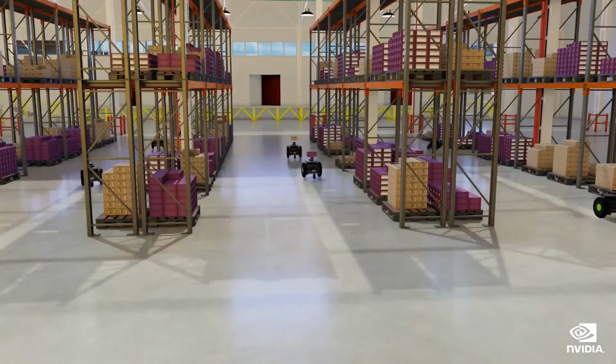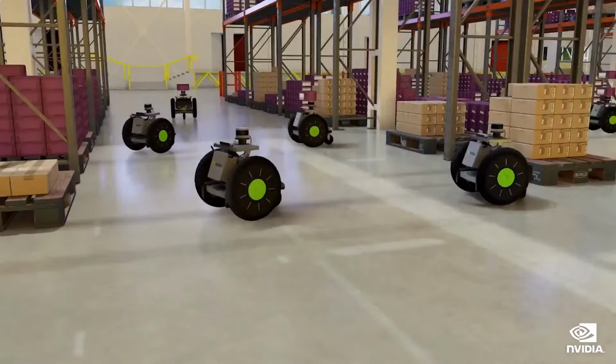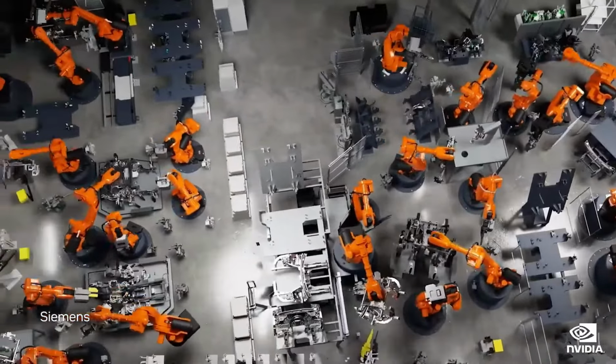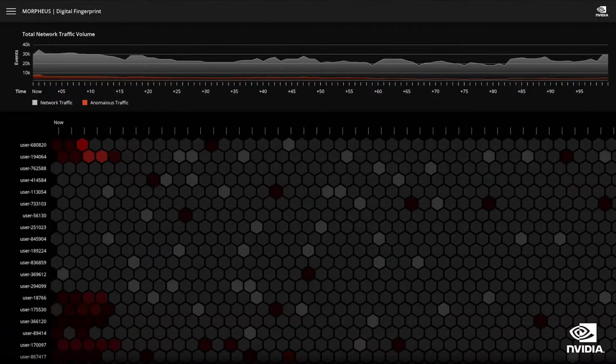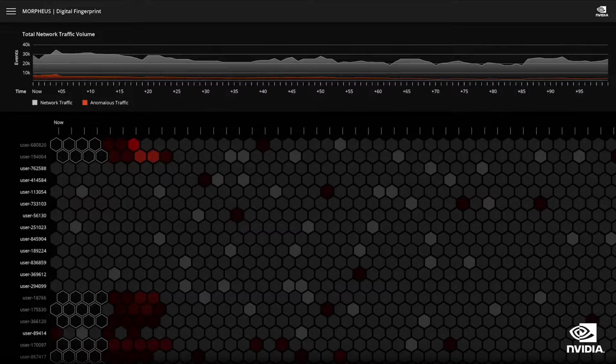NVIDIA cuOpt is an operations research optimization API, using AI to help developers create complex, real-time fleet routing. AT&T, BMW, and Domino's are using cuOpt. BMW has said that using cuOpt has saved 20% on their factory fleet orchestration and planning, millions of dollars. NVIDIA Morpheus is a GPU-accelerated SDK, enabling cybersecurity developers to build AI pipelines that detect anomalies by filtering, processing, and classifying giant volumes of real-time data. We're partnering with Booz Allen Hamilton to bring a Morpheus-powered cybersecurity platform to the public and private sectors. Artificial intelligence is impacting a large number of application domains and requires two basic approaches to computing.